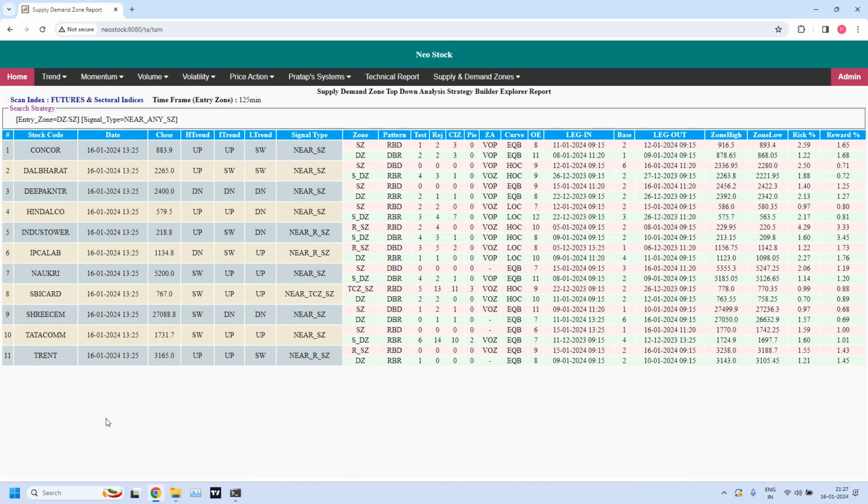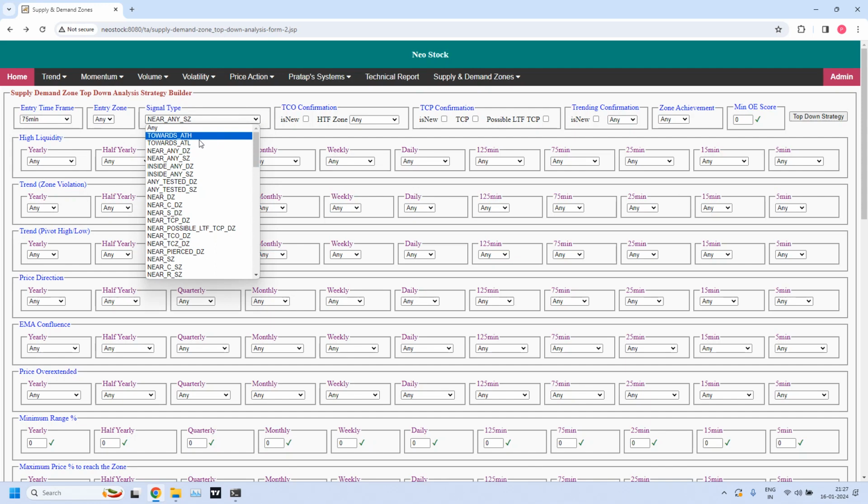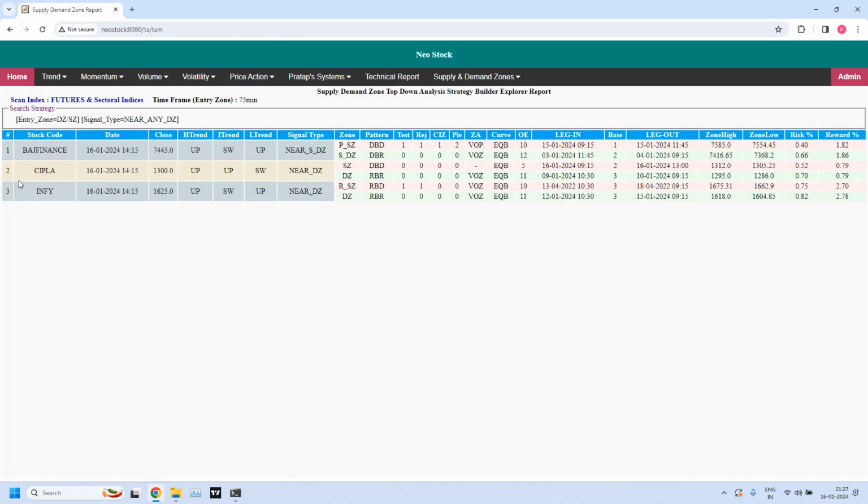So let's go back. Let us change the time frame to 75 minutes. Entry time frame is 75 minutes. Let us find the stocks near 75 minutes demand zone. So three stocks are filtered.